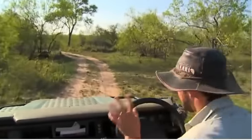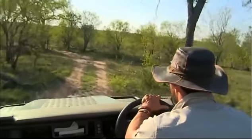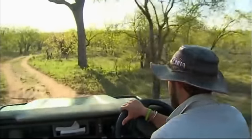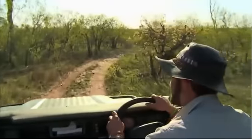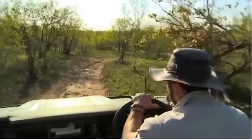We'll be at the Buffalzook waterhole in a minute or two, and I'm confident there's going to be something happening there. A large amount of elephants moving through Sabi Sands at the moment, so they're high up on the list of potential candidates to see there.